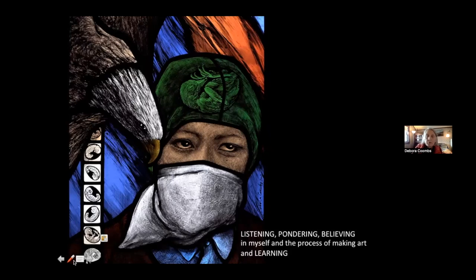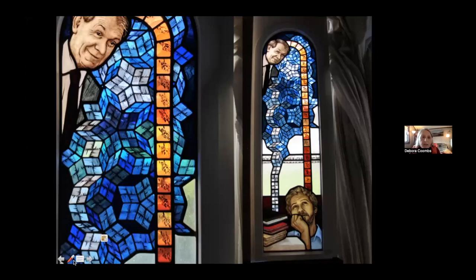This is the very, very last window in my Menfolk series. And that fellow on the top left is Sir Roger Penrose, the British mathematician who discovered this pattern back in 1978, when I was at the Royal College of Art. I was obsessed with this pattern then, all those years ago, and I just put it to one side for three or four decades, and then began working on it again more recently.